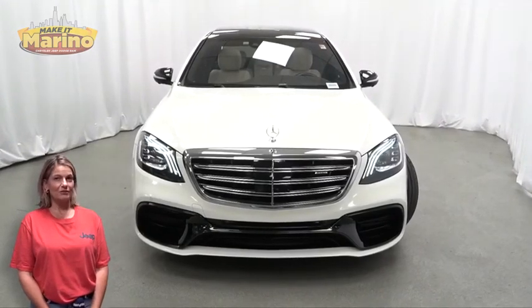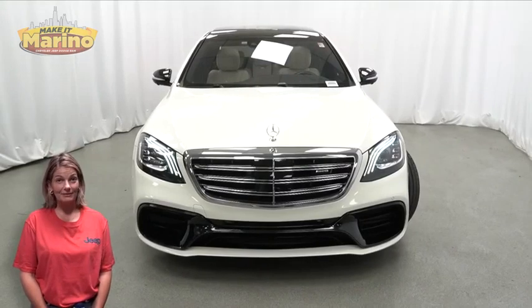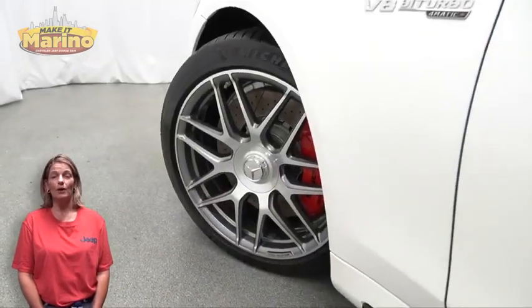Have you been searching for the perfect sedan with safety and reliability without breaking the bank? We'll take a look at this 2019 Mercedes-Benz S-Class S63 AMG in white.